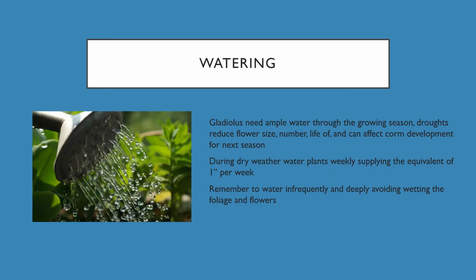Plants do need ample water through the growing season. Droughts will reduce your flower size, your number of flowers, the life of the flowers, and also can affect your corm development for the next season. So you want to keep them watered. During dry weather, you want to water your plants weekly, supplying the equivalent of about 1 inch per week, which is about what all of our garden plants require.